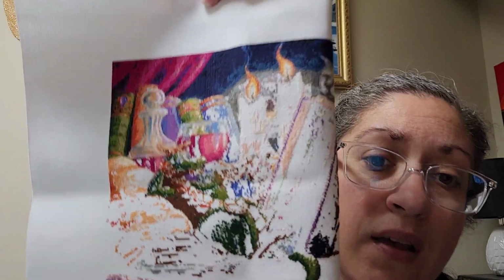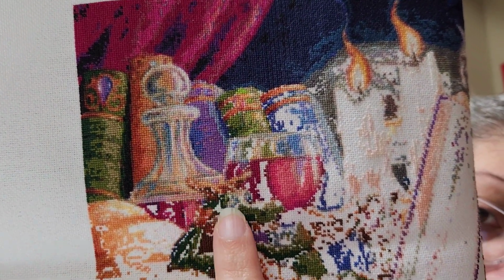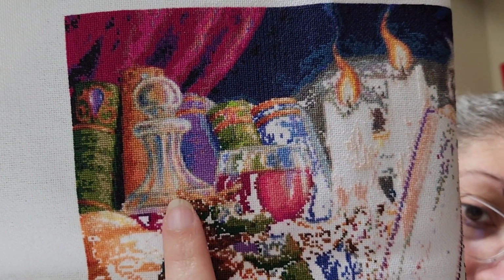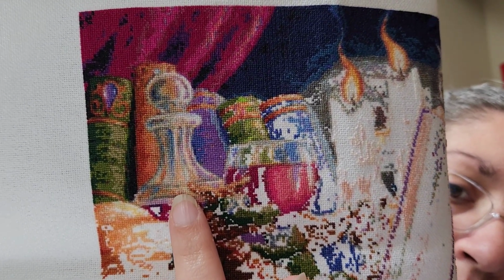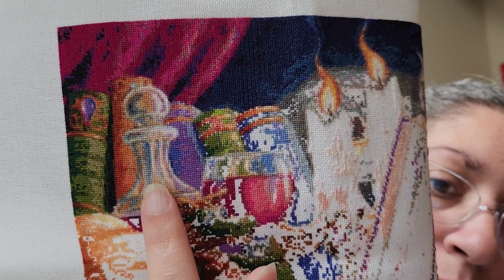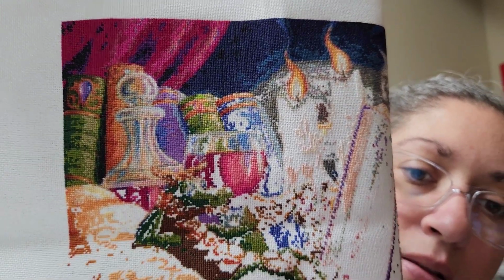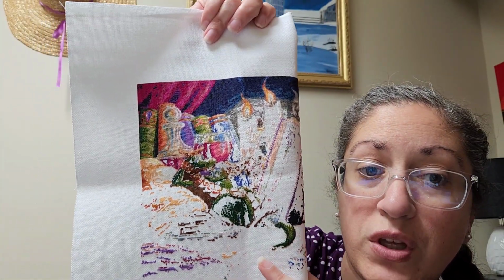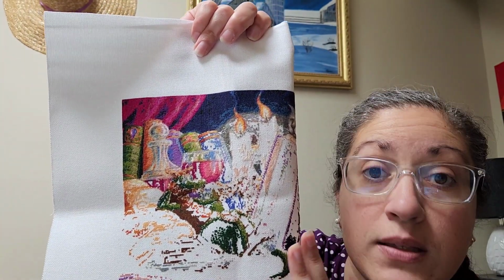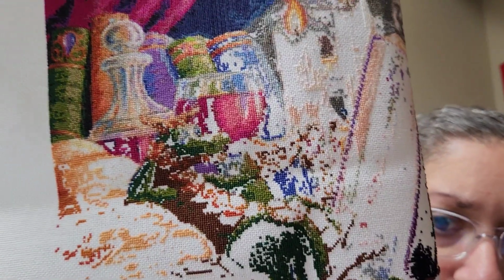I can tell you that I was pulling stitches from the dragon's little swoopy bit right here. What is this, like eyebrows or something? They're a darker orange than what I was stitching up here in the wine bottle. And I stitched it throughout. So the 150 stitches I stitched were two different colors, an orange and a green.